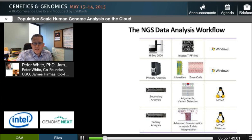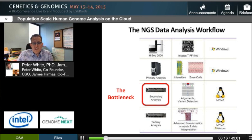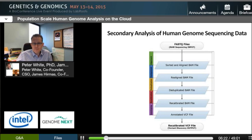Subsequent to primary analysis, once we have those base calls, we can begin the process of secondary analysis. And this is where we go through a number of steps to actually determine what given variants a patient may have. And then finally, tertiary analysis is the more advanced bioinformatics, actually interpreting what those genetic variants are. But for a long time, the bottleneck has been in this area of secondary analysis, going from that raw data to a list of genetic variants.